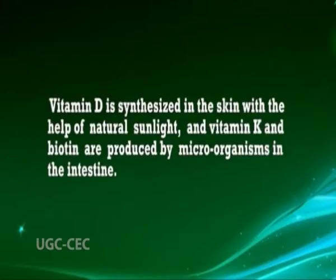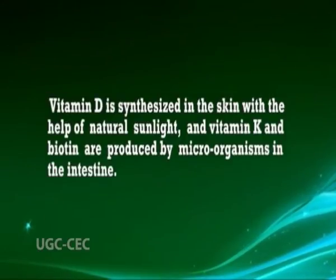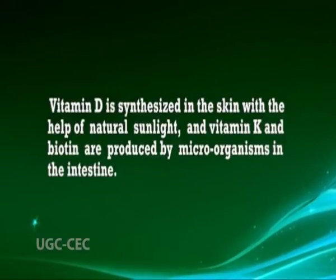Next is the vitamins. Vitamins are naturally occurring chemicals essential for health. While food is the main source of vitamins, a few of them are obtained by other means. Vitamin D is synthesized in the skin with the help of natural sunlight, and vitamin K and biotin are produced by microorganisms in the intestine.